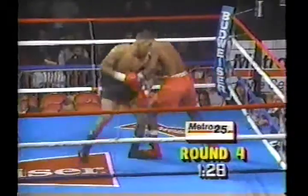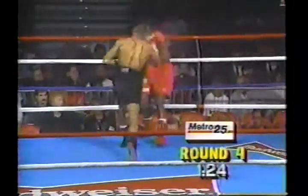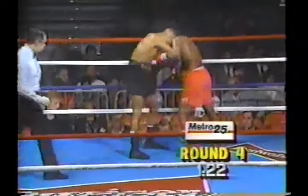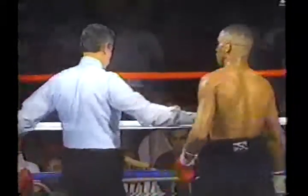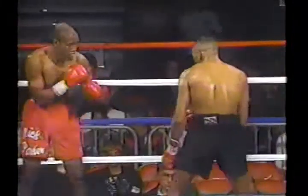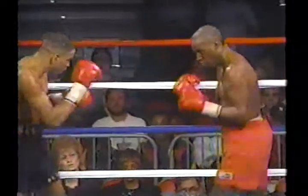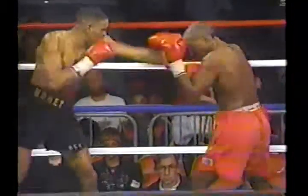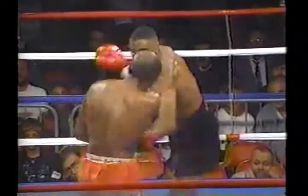Beasley now trying to work off a break, goes to work hard to the body. Parker backs out of there. Left hook's out on the gloves. Parker covering up on the ropes. Tried that left hand again down by the hip and up through the middle. Didn't get there this time. That's a nice combination by Beasley.